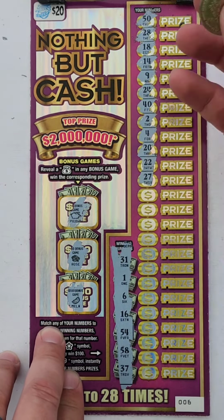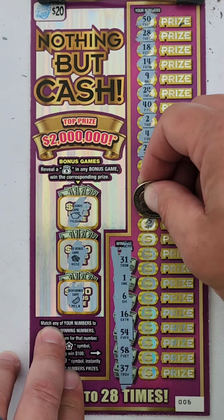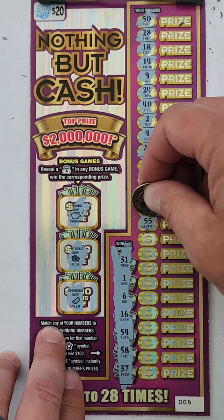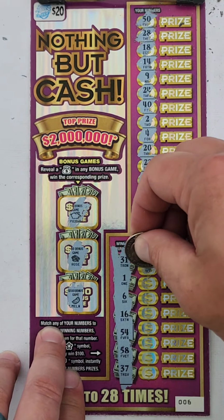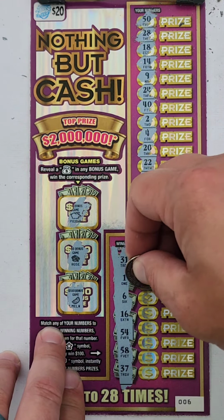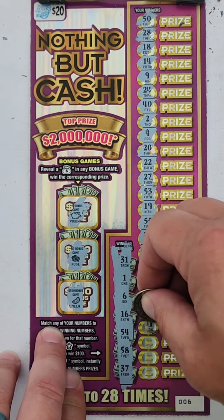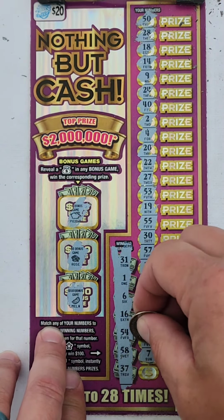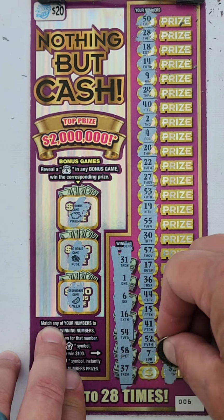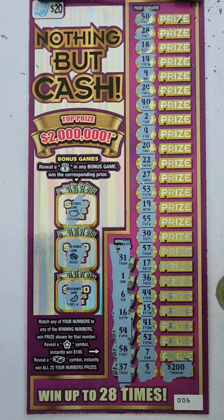27, I got the 37, 53, 19, double nickel, 30, 57, 17, 36, 44, not looking too good, 41, 52, 7, last number could be worth 200 bucks. What is it? A 5. Alright, no good on Nothing But Cash today.